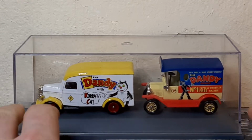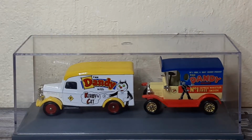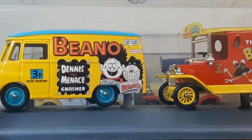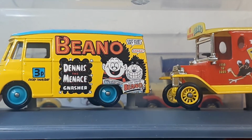Well, I'll part with them after my own demise, but nah. The lids come off, of course, quite easily. We'll maybe do that on the next one. But more famous than the Dandy is probably Britain's number 1 boyhood comic, the Beano. And here's Dennis the Menace with his naughty dog Gnasher.